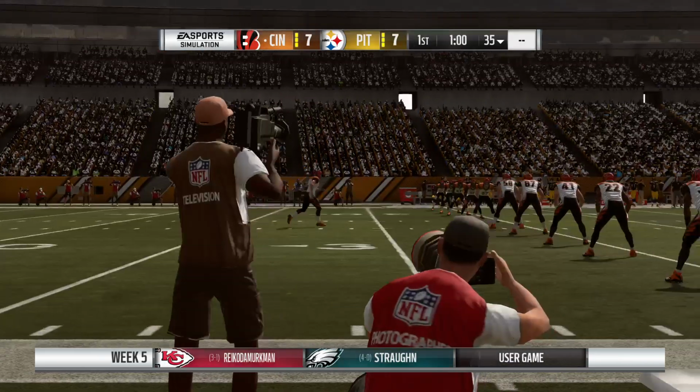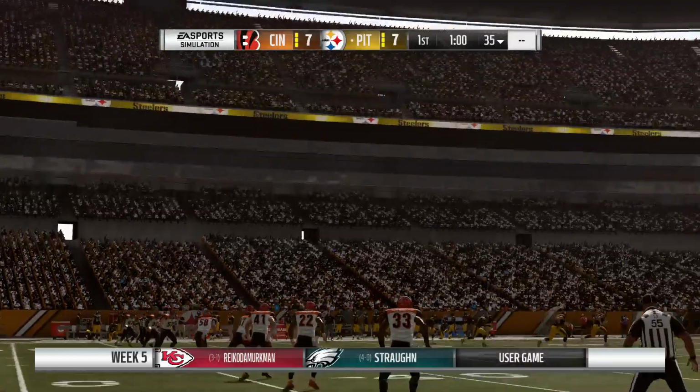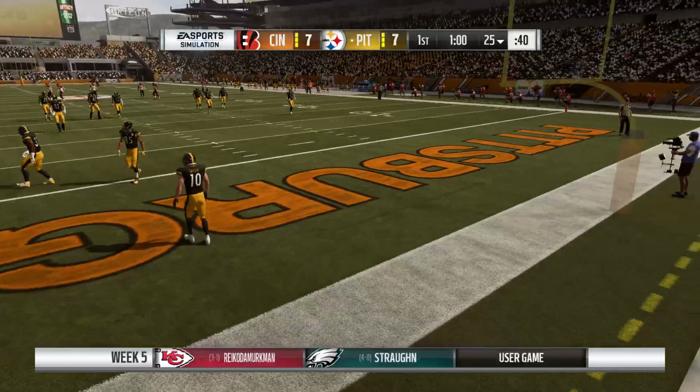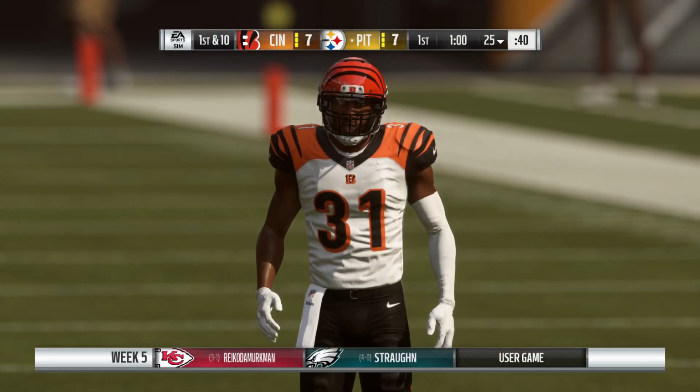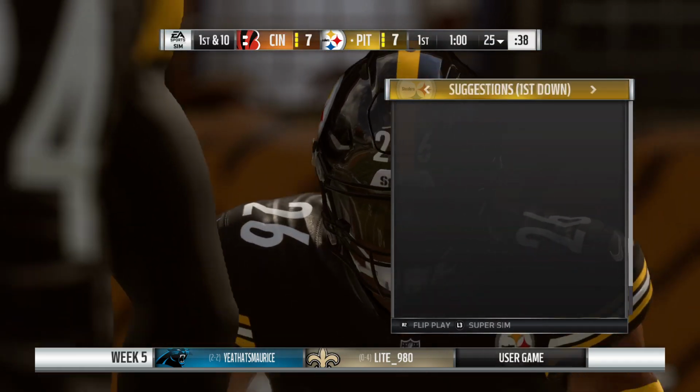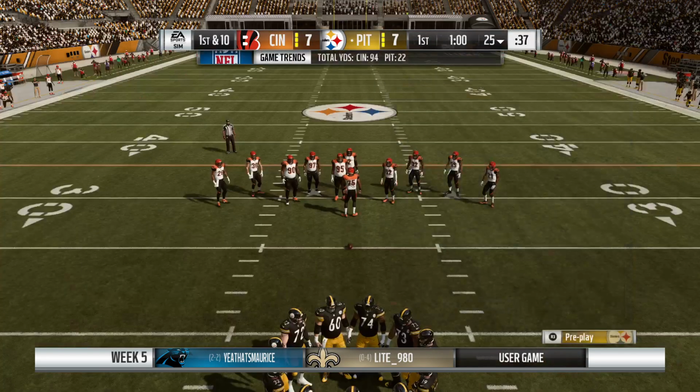So we're right back where we started, all even as the kick's away. And this will be a touchback as that sails over the end line. And Le'Veon Bell making his way back out onto the field now.